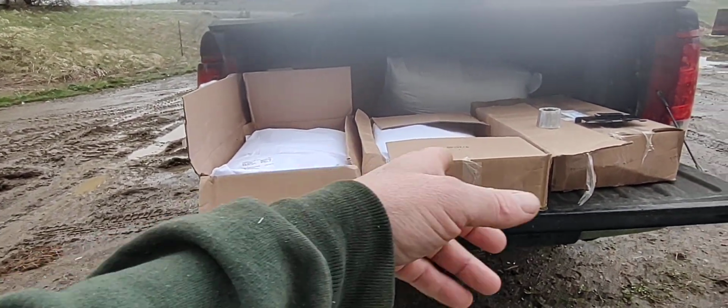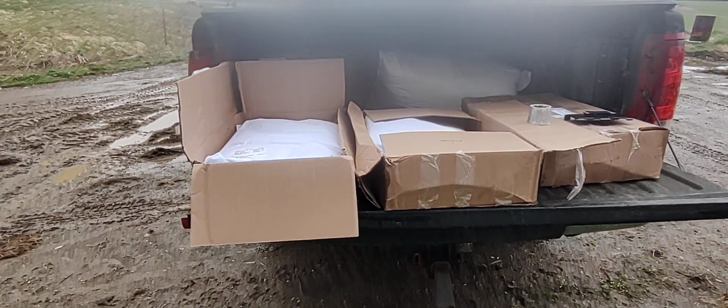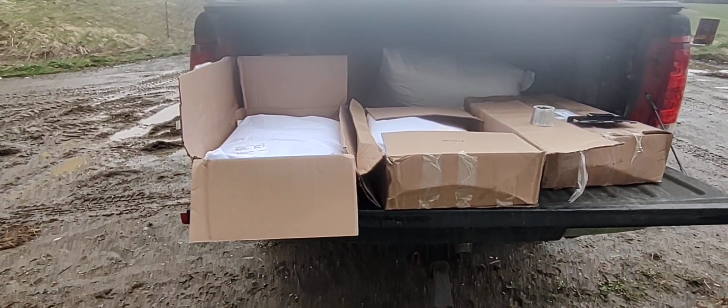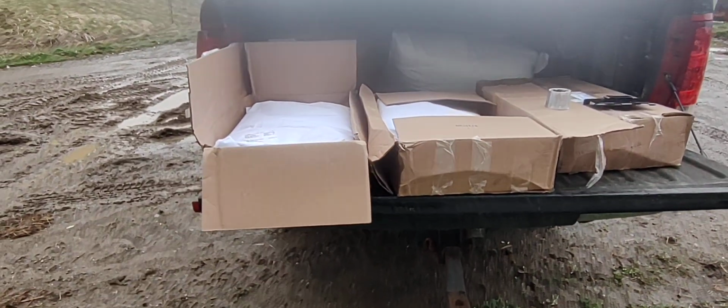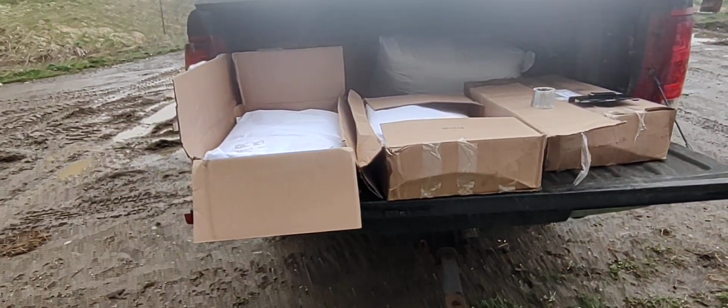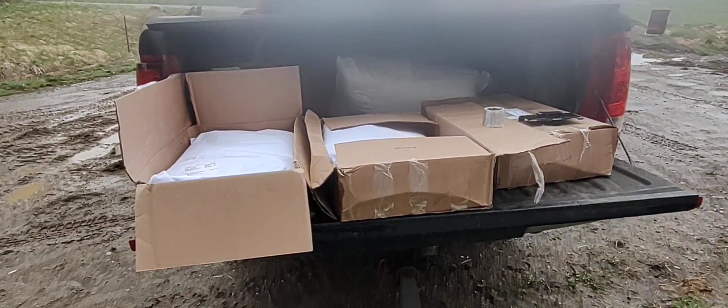Right here, these 3 boxes was $446, I think. That's shipping everything. This is $96 a bag, where a lot of the hybrids you're buying nowadays is $300.